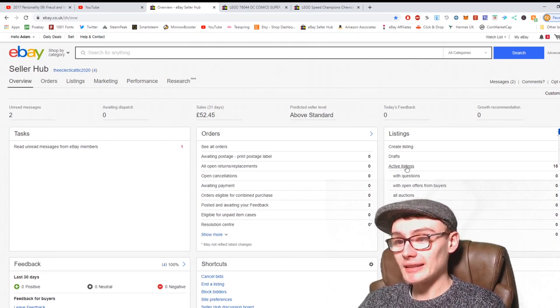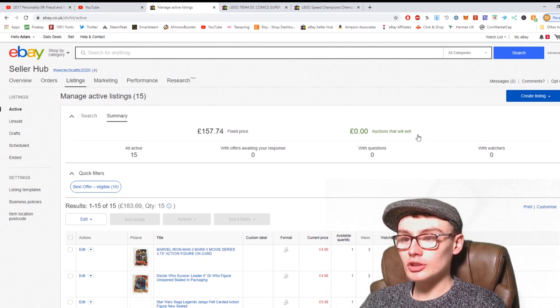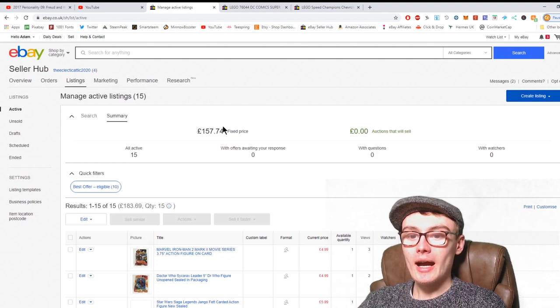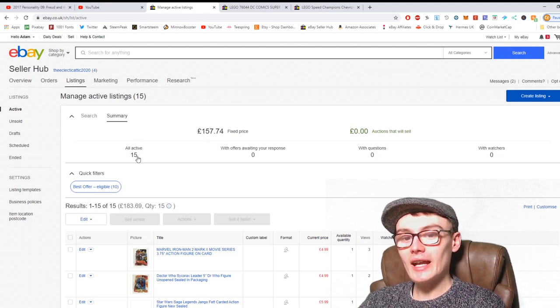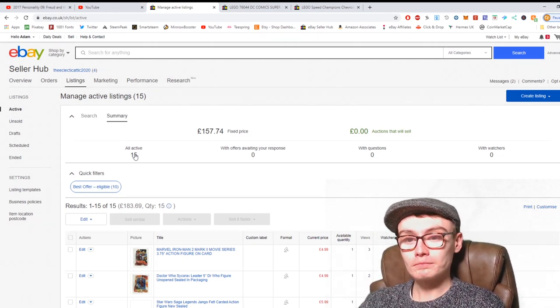So we'll go into the active items here. So you can see we're on the active items. There's non-auctions that will sell, but as I say, I've got a few less auctions at the moment. And we've got £157.74 on fixed price. We've got 15 items active, possibly a couple less than last time because of those sales.